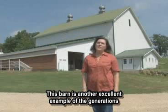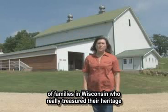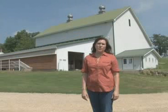This barn is another excellent example of the generations of families in Wisconsin who really treasured their heritage and preserved it for the next generation.